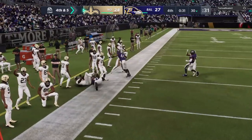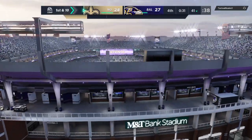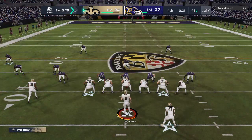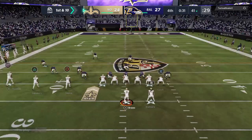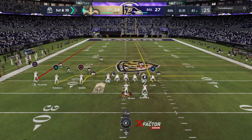And brought in by the tight end Cook. And past the 40 before he's out of bounds. They keep the game alive, at least for the moment, as it's a first down. Ready. Let's go, dude. Check 46.